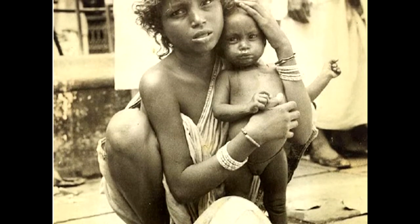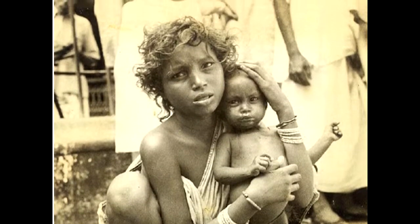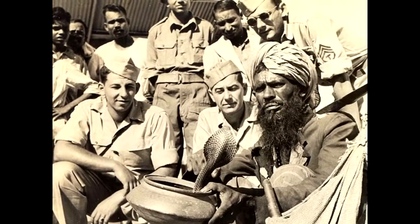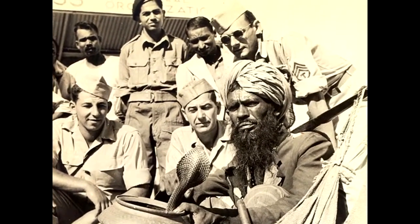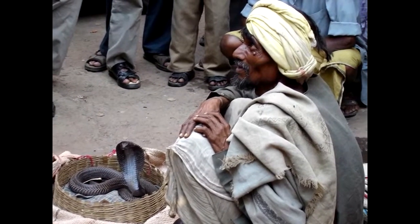Photograph taken by a U.S. government photographer in 1947. A snake charmer. Another 1947 photograph with a snake charmer. And things haven't changed yet. A current photograph of pretty much the same.